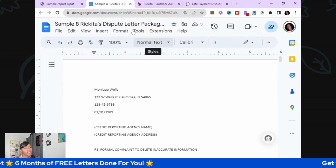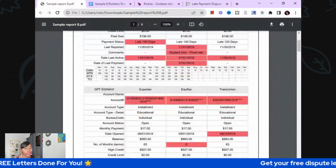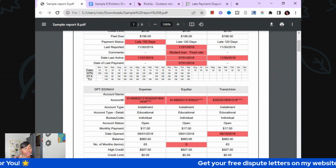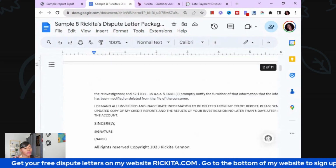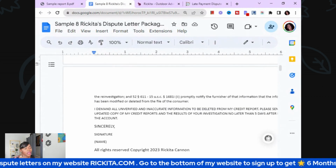And then we have to send a letter to all 3 credit bureaus. So we got Experian, we got Equifax, and we got TransUnion. So our first one is going to be Experian, and we're going to put that information right here. But we're going to copy the letter first before we put that information in.